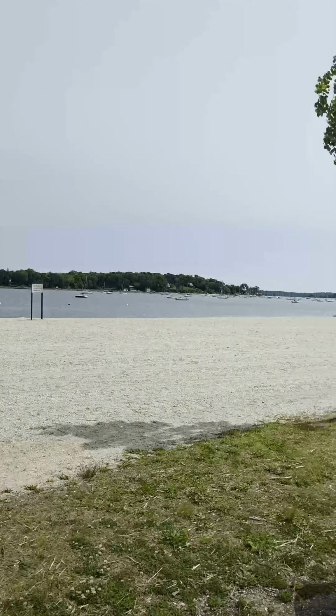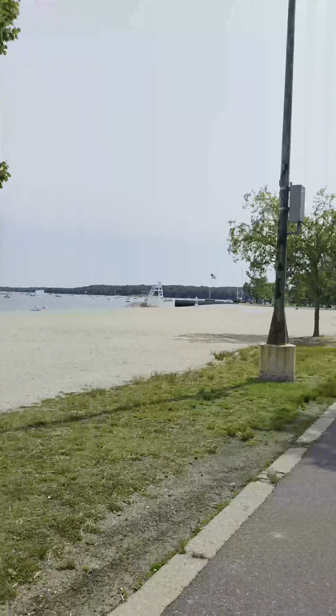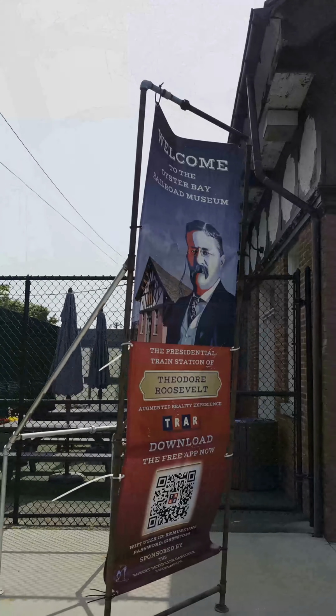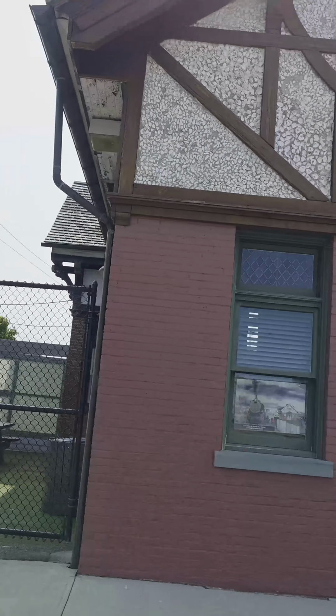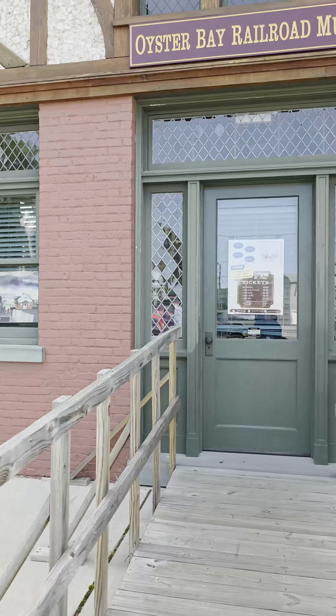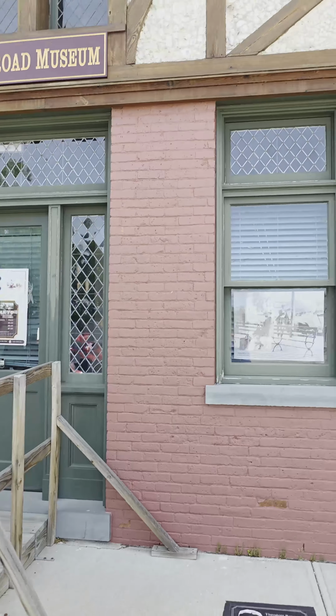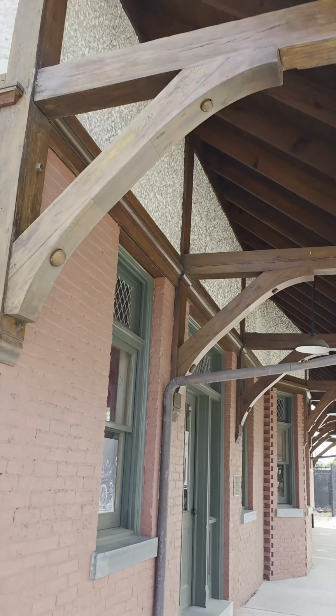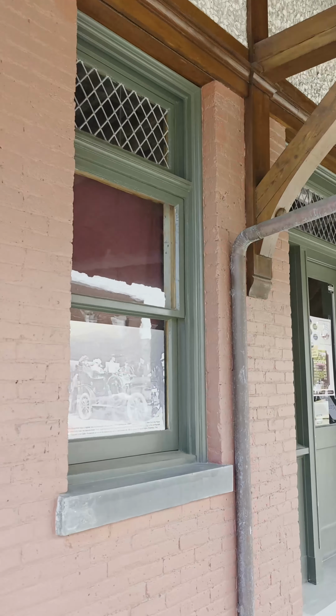Oyster Bay, Long Island, New York, is where Theodore Roosevelt lived most of his life, or at least just outside of it, on what we now call Cove Neck, Long Island. And so it stands to reason that there are plenty of sites in this area that are associated with Theodore Roosevelt and his life and his work and his legacy and his family, and so on and so forth.